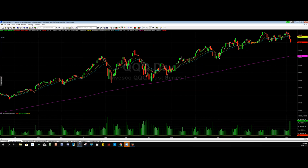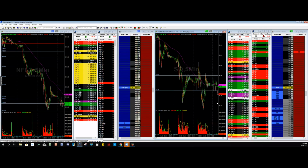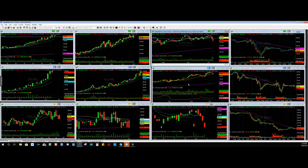What I'd like to see is have it pull back hard. I'd like to see another day or two of panic. I really like SQ today. It's got a lot of downside. If you look at the monthly chart on SQ, it has a lot of downside. I mean, it could be 77 area in here.